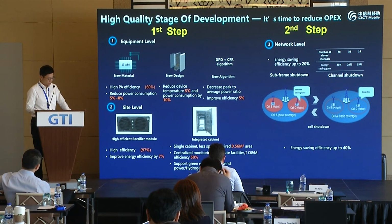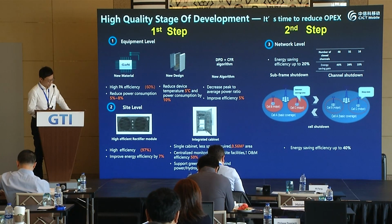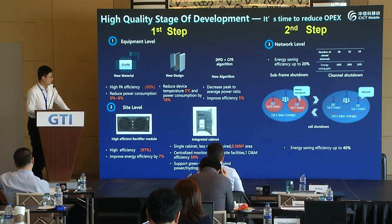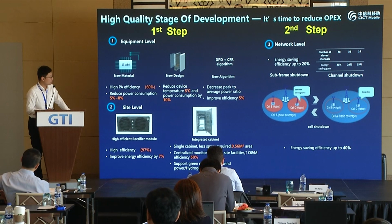After the large-scale network construction, we need to consider how to reduce the OPEX. There are two main steps. First, we improve the product capabilities. We use new materials, new designs, new algorithms, and for the base station we can update the power system and use a new integrated cabinet.